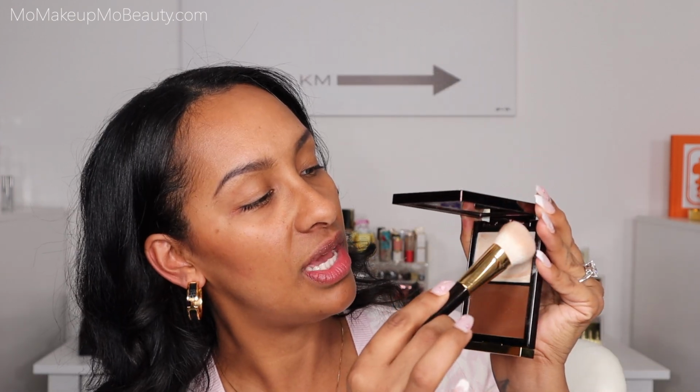It's times like this where I wish I had more than one of these brushes. I bought more than one of the eye brushes from Tom Ford, but now I need more than one of the face brushes because they're pretty good. I like the way they perform. So let's go into the original. And I'm going to pick up the highlighting portion.